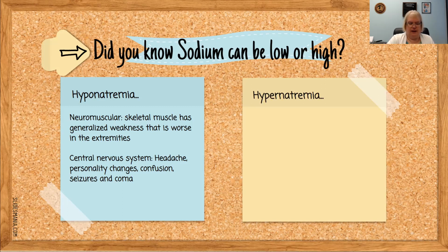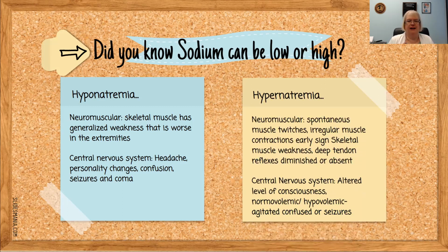Hypernatremia. So neuromuscular, they have spontaneous muscle twitching and irregular muscle contractions. That's an early sign of skeletal muscle weakness. But then the deep tendon reflexes are diminished or absent the further in we go. The CNS, they have that altered level of consciousness. And again, this is the first sign that something is wrong. They can have problems with memory and, of course, the confusion, agitation, and seizures.